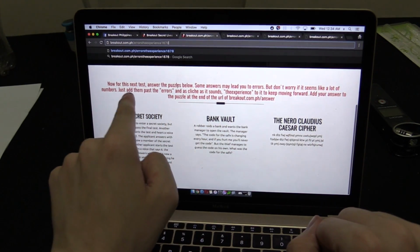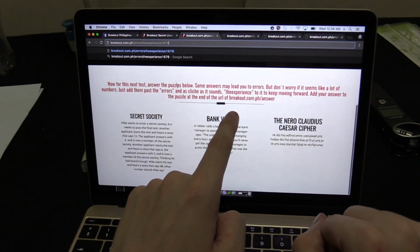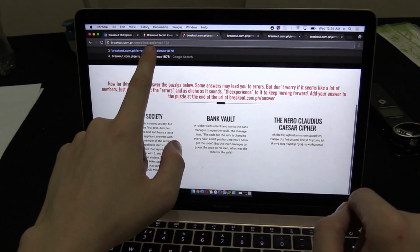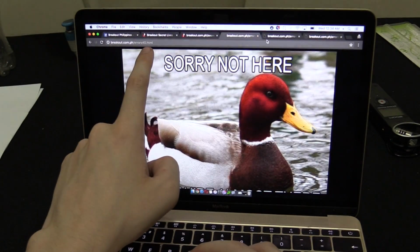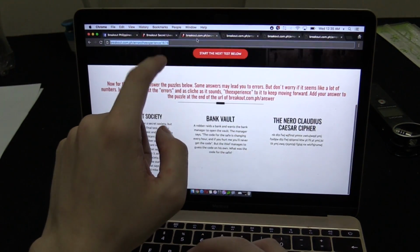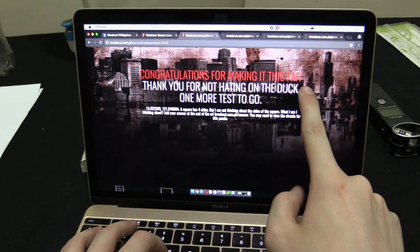So it says just add them past the errors, and as cliche as it sounds, the experience. Very tricky wording. So we have the errors, the experience, 1678, because 1678 is 40 plus 404 plus 1234. So yeah, it took me a very long time to work that out. Let's go there. And there you go, it says congratulations for making it this far.